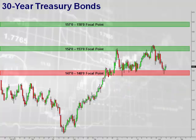Next up, I want to take a look at the 30-year Treasury bond, and the 30-year Treasury hit a very important support line in that 147, 148 level and bounced. This is actually going to be very crucial information that we gain here. This is really the bottom end of the range where consolidations should naturally go if this is just going to be a sideways consolidation. As we bounce here, we're going to be watching the 150 level on the upside.